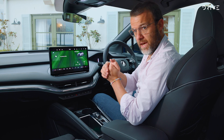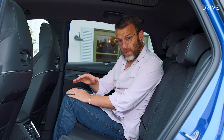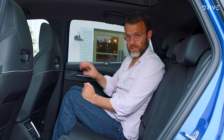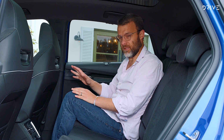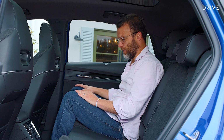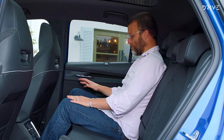But let's have a look in the second row as well, because that's an important feature. Now here's the second row of the Enyaq, and first things first, I'm around 180 centimeters tall. This is my driving position up front here, and as you can see, legroom is quite good in this vehicle. It's another thing about electric cars these days. SUVs, you're getting a little bit more length and space inside the cabin, and this flat floor does pay dividends. Comfort is pretty good overall.